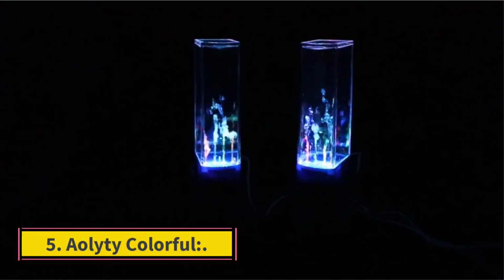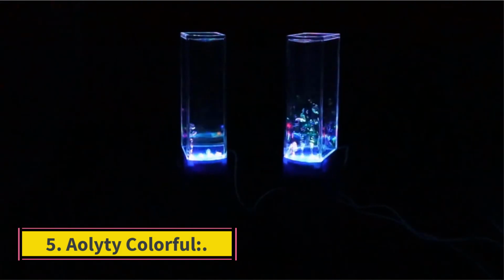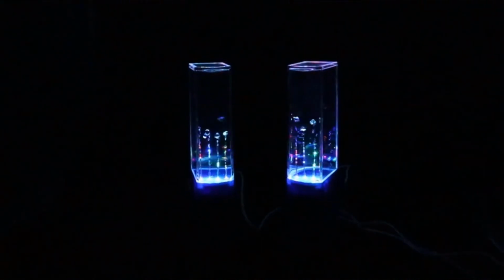Number 5. Aolyty Colorful. Read on if you're seeking a small water speaker. The Aolyty speakers may be tucked away in the nooks and crannies of a desk or bookshelf or even packed and carried on a trip. If you're searching for simple water speakers to set up and enjoy, this is a terrific alternative.